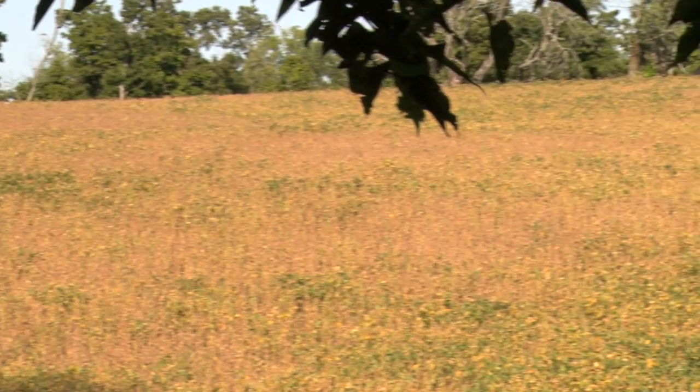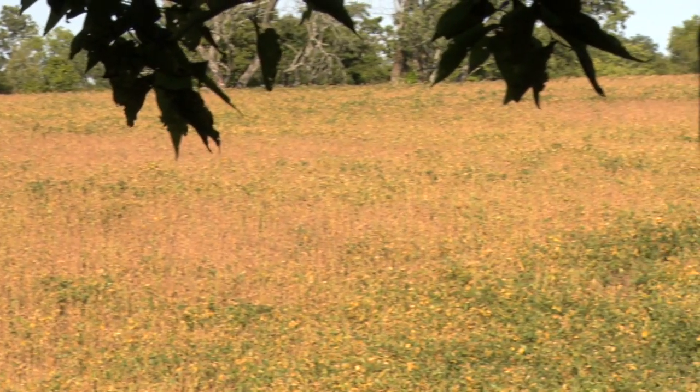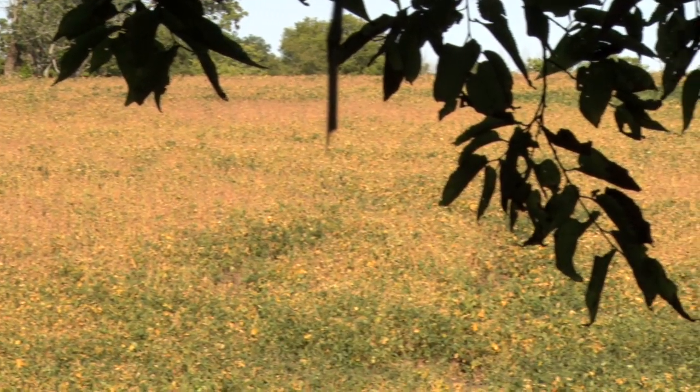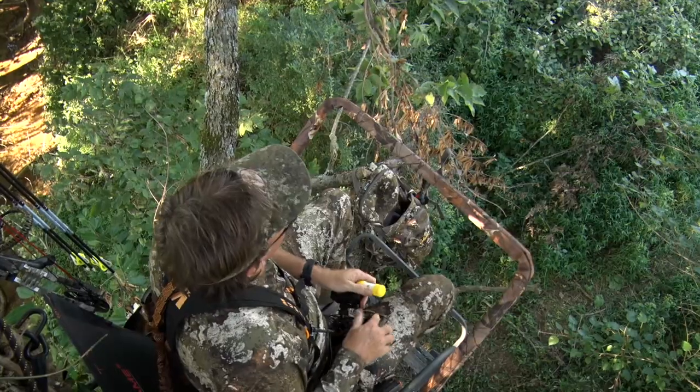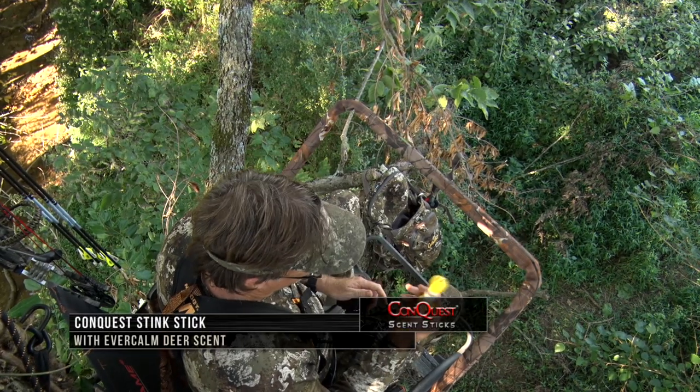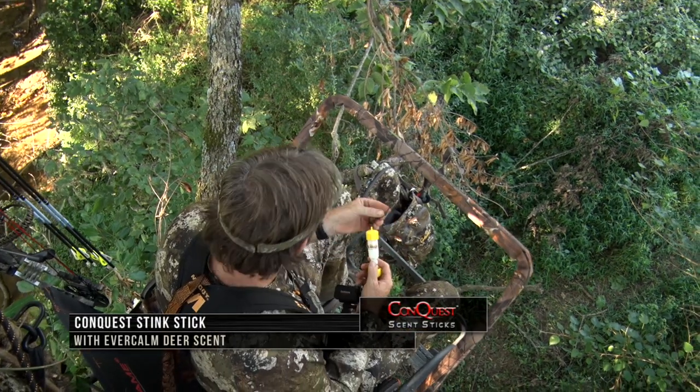George and the team at Salt River Outfitters have really hooked us up, got us dialed in. We're going to set up in this big thicket right here overlooking a bunch of farmers' fields. We've got alfalfa. We've got soybeans around us. Got a corn pile out there as well. That's pretty typical in this area, and we're just going to let that sun go and see what comes in.